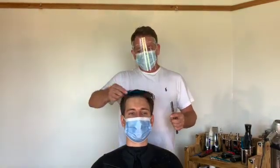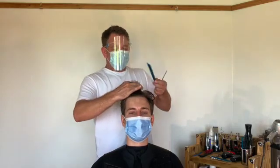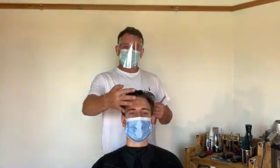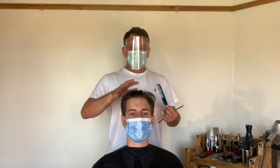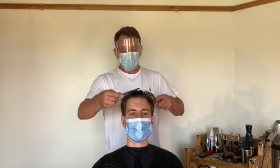Okay, so slightly back. And all I'm doing here is I want to soften the ends of the hair a little bit more. So I'm just skimming over the top. I'm not leaning heavy, and I'm not going right into the hair.